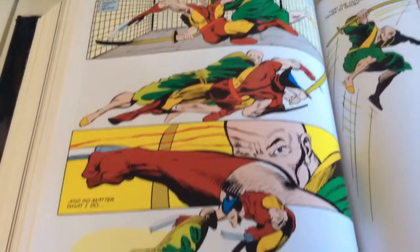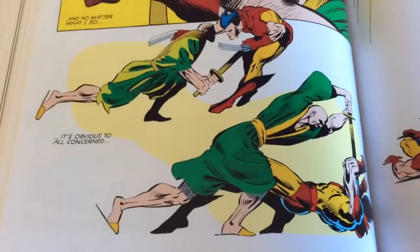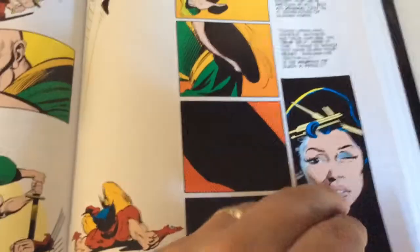It's this, where Wolverine finally meets his match in Lord Shingen. Damn it, I can't even say it properly. I can read it in my head, saying it out loud is terrible. And he pretty much is trying to protect Mariko, who's being beaten up by her future husband, who her father has chosen.